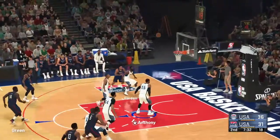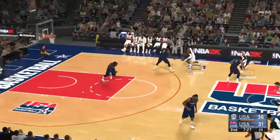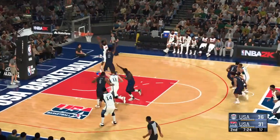And the wide open shot from Green. It's hauled in by USA. He makes a lot more of those than he misses. Not sure what threw him off right there.